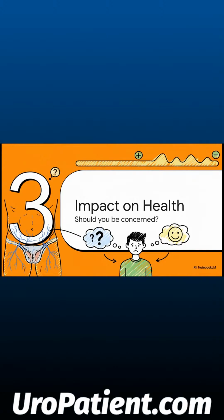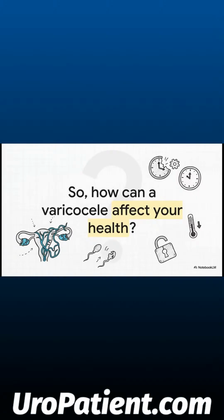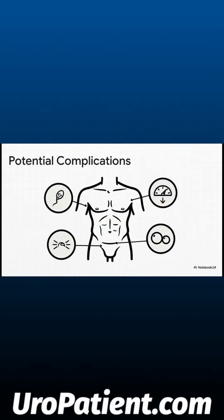Okay, now we're getting to the real heart of it. For a lot of guys, a varicocele causes zero problems, but for others, it can have a real impact. So the big question is, should you be concerned? Let's break that down. Now, it's important to know this isn't a life-threatening condition, but what it can do is mess with how the testicles work in a few important ways. These are really the four main areas to think about.